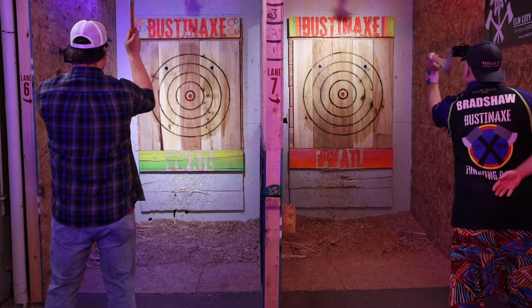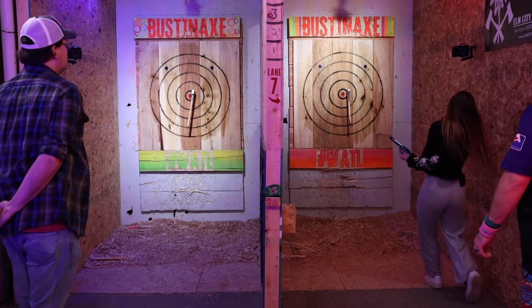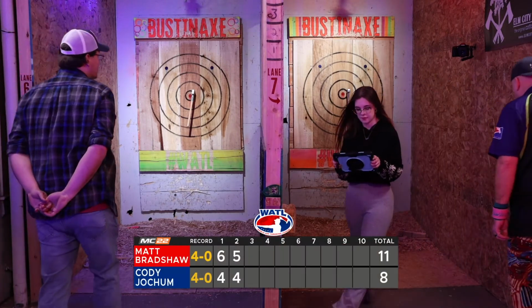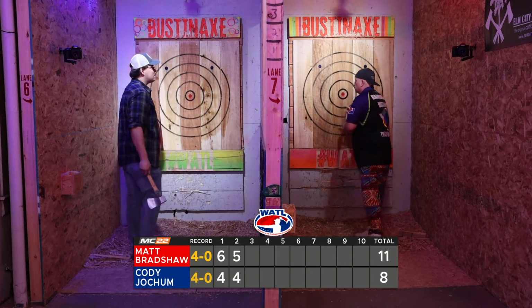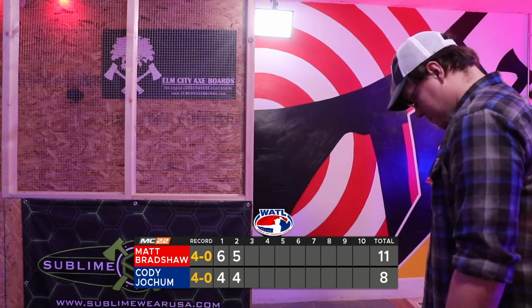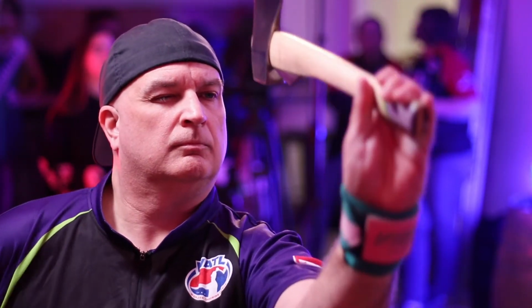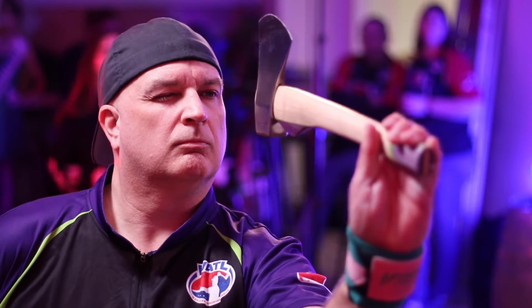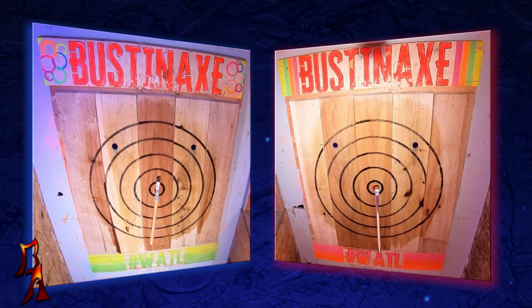How about that? So Cody needs to focus up on that bullseye. Obviously, you can't be throwing 4s against Matt the Magic Man Bradshaw. Yeah, back-to-back 4s here from Cody Joachim. Bradshaw quickly builds a 3-point lead, and every point is so crucial when you're going up against the Magic Man. Yeah, Cody not far off from a 5 there. It was really close. I'd be interested to get a closer look at that, but obviously hitting that 5 ring, not popping through on both sides again. If you guys are just joining us, that blade has to be popping through on both sides of the blade in order for it to count.